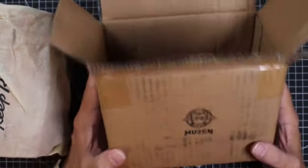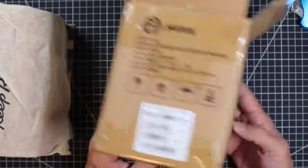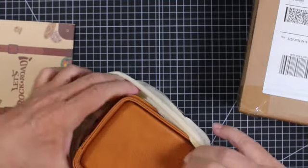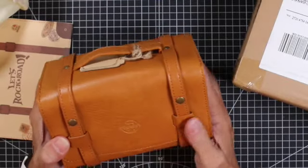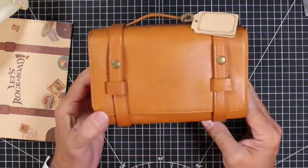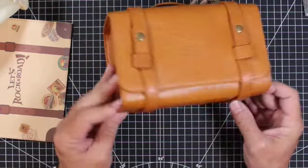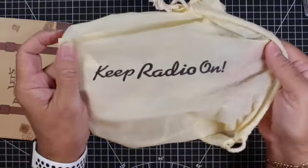Muzen. It was founded back in 1964. It's established in 2018 out of Pasadena, California. The founder... wow, look at this, nice leather. Oh, wow, let me put this to the side here. Wow, look at this, beautiful, nice leather. It says, keep radio on.